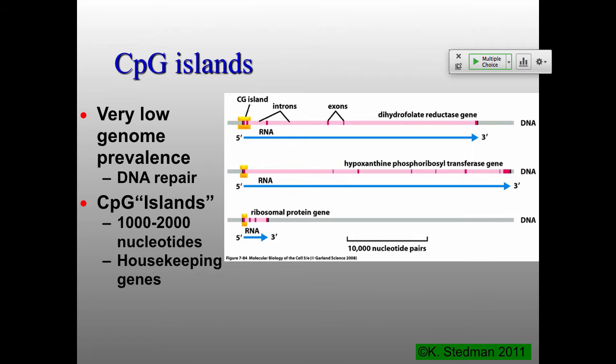And over long periods of time, i.e. evolutionary time, anything which gets methylated on a regular basis will get transferred to an AT unless there's some kind of selection to leave it GC. Evolutionarily, if it really is important that you have a GC there, it's going to stay GC. If it's not that evolutionarily important, it will get switched to an AT.